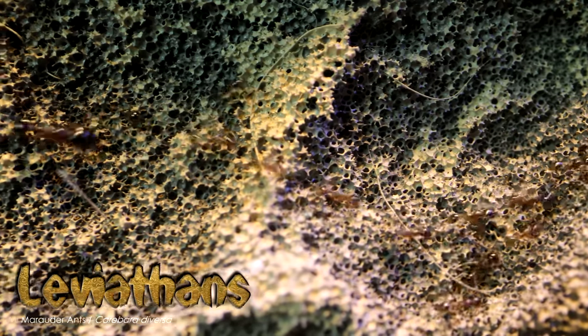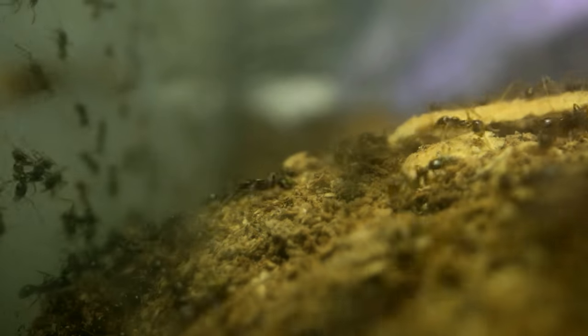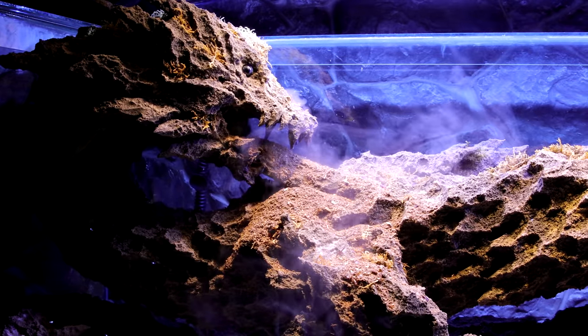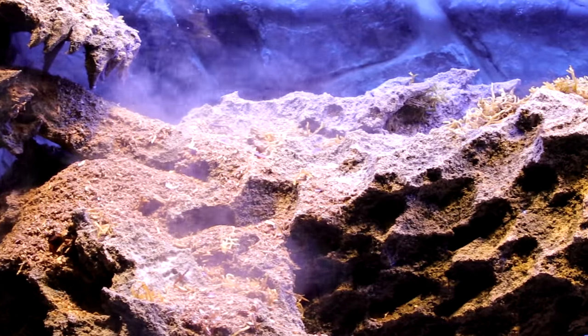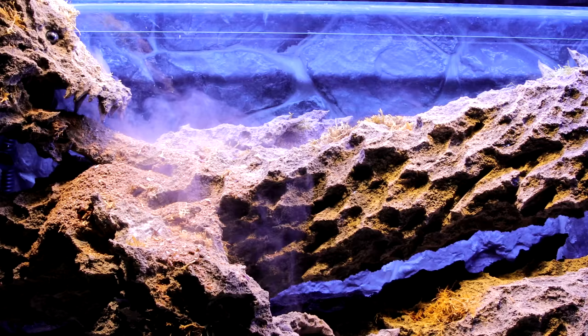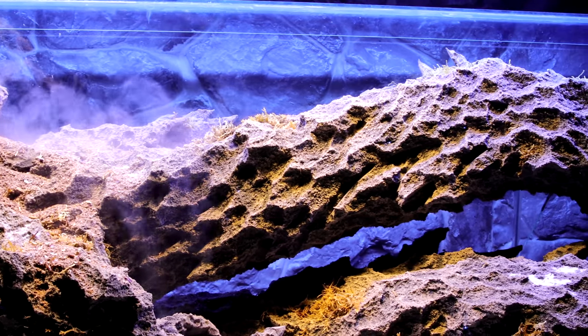We'll get to see their incredible numbers in a bit when they form their nightly swarms, emerging from this nest portion of the setup where the colony lives. You guys will be shocked at just how large this ant colony has grown. But brace yourselves, because along this elongated and twisting rock body of this sea monster they call home, our Leviathans are about to reveal themselves as they emerge to feed.